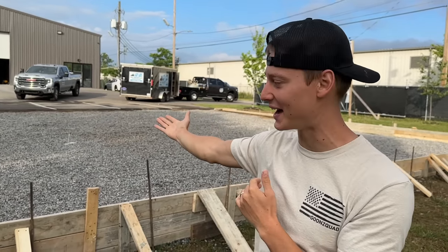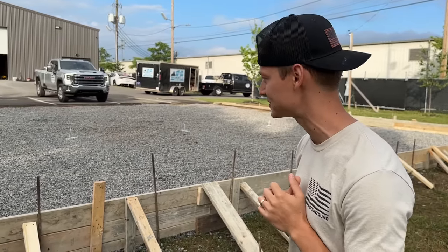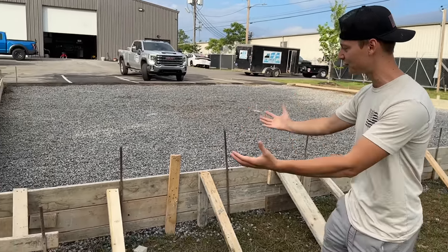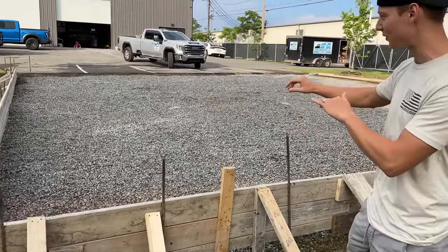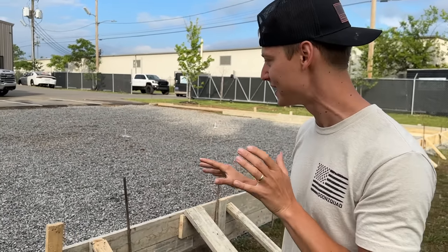Alrighty guys, so check this out. It is actually the next day here. We came out around 6:30 in the morning along with the concrete guys, and they were going to try to pour all this today, but we ran into a few little complications. But look at this. First off, we got the form formed right here, and we got the gravel in there. We got the stakes out. Pretty much everything is ready for that concrete, except for one thing.